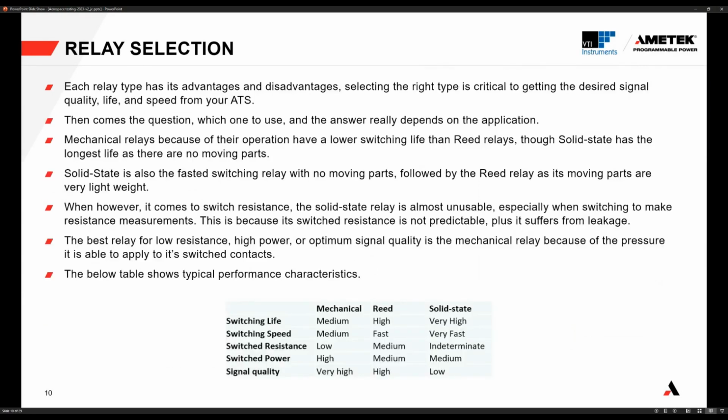Now, yeah, it's 2023, and everybody will say, well, why don't you just use a solid state switch? Does a mechanical relay or a reed relay really have a place now? And the answer is very much so, yes. Yes, they do. And there's a few reasons for this.